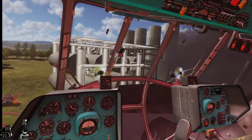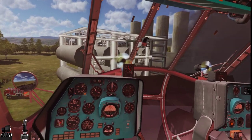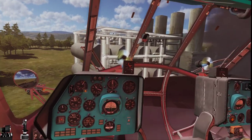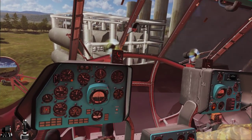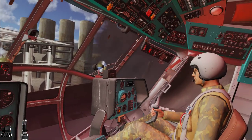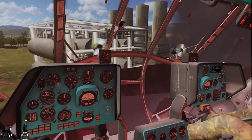Darkstar, Hawk 3-2. Hawk 3-2, from the location of the SA-15 that my lead gave you, I've detected another SA approximately 10 miles east. No tally TTP.